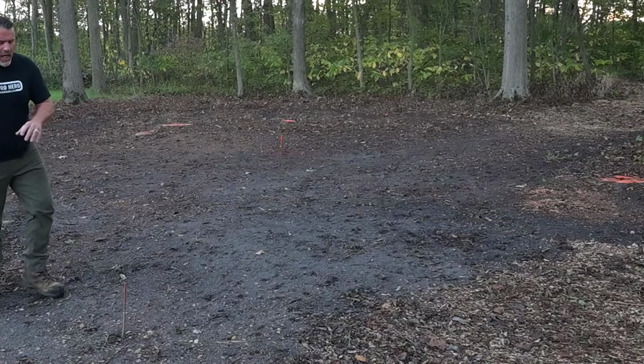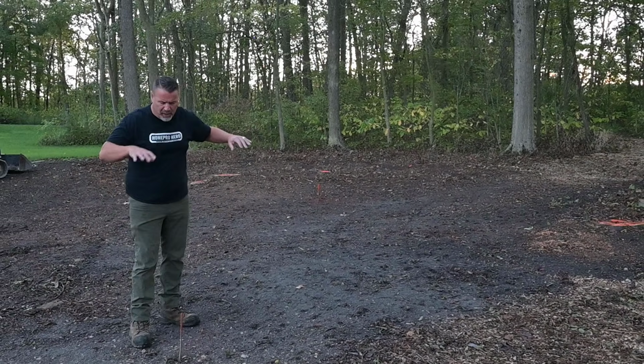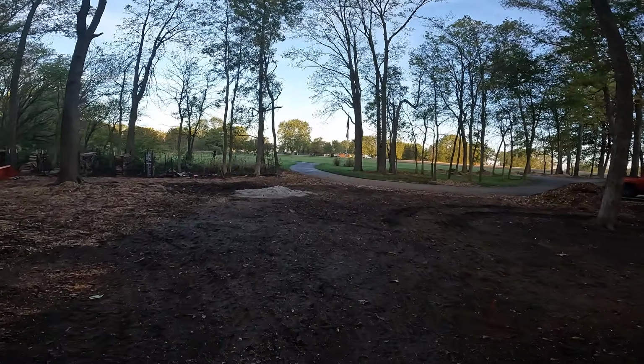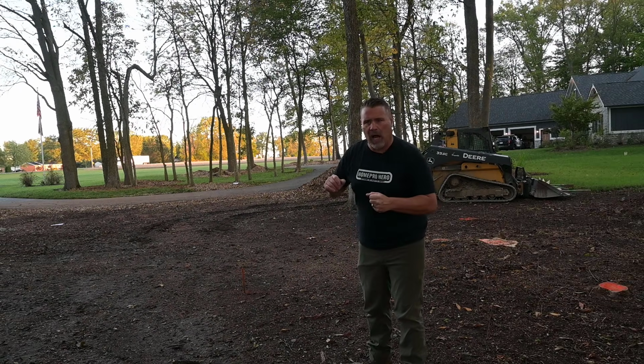I'm not sure if you can see the line or not, but I have 2 pins, 1, 2. This is the line I want the builder to square my whole entire building off of. The reason why I picked that location, because it shoots out to my driveway straight. So that's my grade pin. It's the height of my finished floor, which will be concrete.